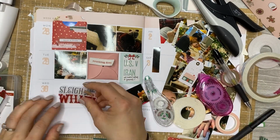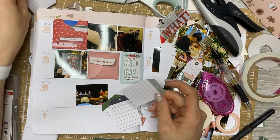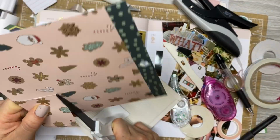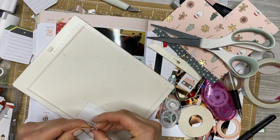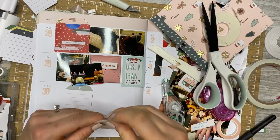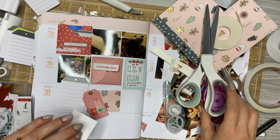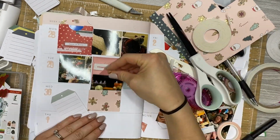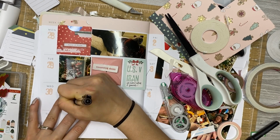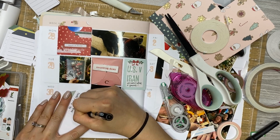And then there wasn't too much going on Wednesday, so I'm trying to figure out what to do with just one photo for the day. I decided to make a little pocket for this photo because it kind of clashes with the colors that I want to be featured. So I made this little pocket out of that pattern paper, and took this tag and just taped it to it, and decided that would be what I use to slide the photo in and out of that pocket I made. The only thing I forgot to do was punch a half circle at the top of the pocket, but that's okay.